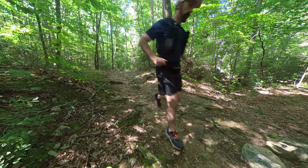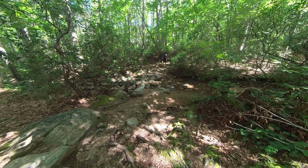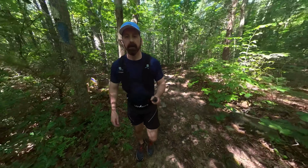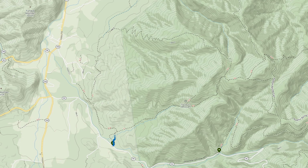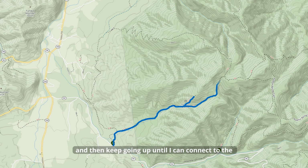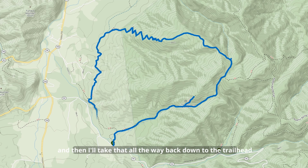This morning I'm in the Jefferson National Forest, and I'm going to climb up to something called the Devil's Marbleyard. The Devil's Marbleyard is a giant field of boulders in the side of the mountain. The plan today is to take the Belfast Trail up to the Marbleyard, explore a little bit, and then keep going up till I can connect to the Gunter Ridge Trail, where I'll take a left, and then I'll take that all the way back down to the trailhead in a big counterclockwise loop. Today should be about 8 miles with a little bit over 1,000 feet of elevation gain.